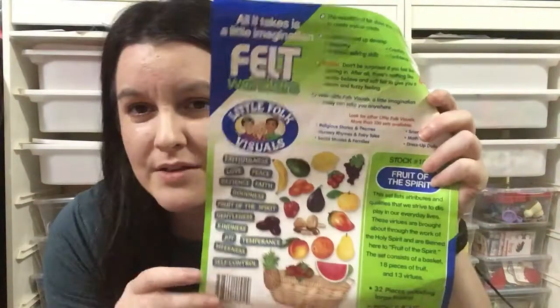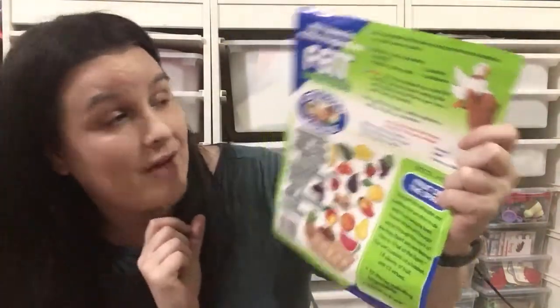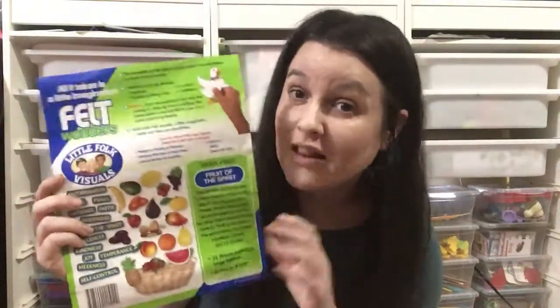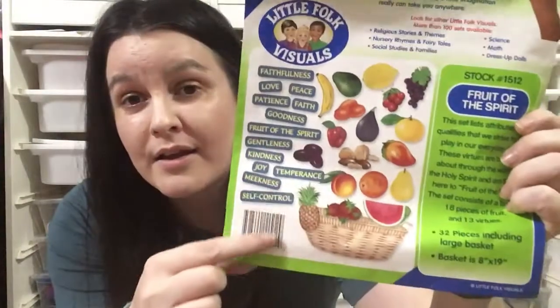and then I grabbed these. There was a few of these, but I only picked up this one. It is the Felt Wonders Little Folk Visuals. These are from way back when, and I don't necessarily love these things, but this was the Fruits of the Spirit, and the Fruits of the Spirit came up a lot in our curriculum, and you can never stop learning. You can always keep learning the Fruits of the Spirit.